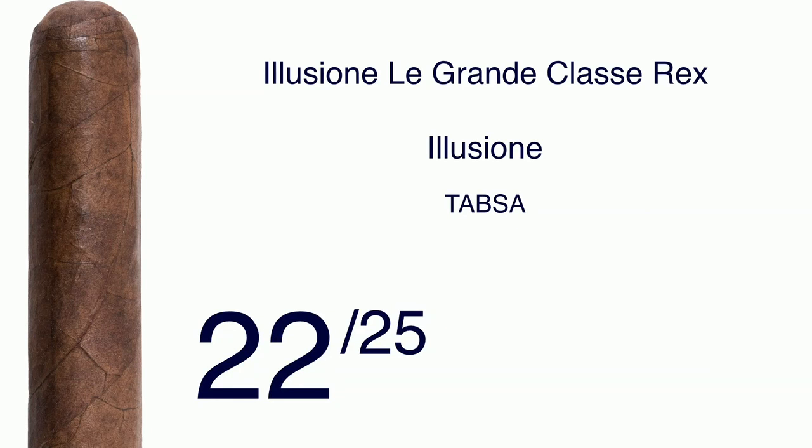It was basically sort of the sister cigar to Rothschild's in a way. It came in 50-count boxes like Rothschild's, and it was once again limited to his retail operation. Last year, or in 2017, I guess, actually, if we're being clear about this, he launched a whole bunch of new cigars for part of the 10th anniversary of Illusione. La Gran Classe Rex was part of that, and it is being sold at stores that are not just Fumare.